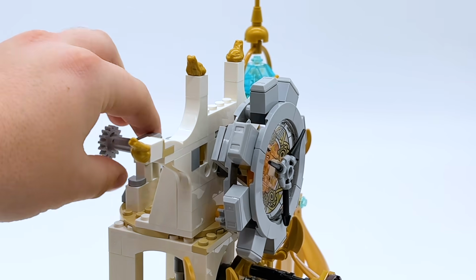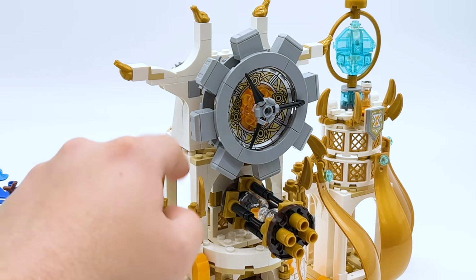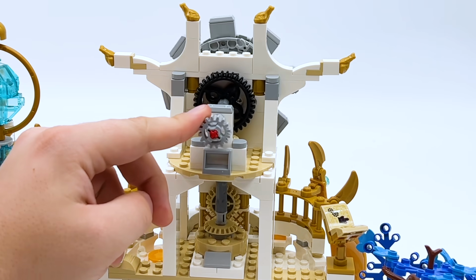If I turn this gear around the back, that'll rotate the clock gear, but also the hourglass cannon at the bottom. And that's awesome. It's like the clock's powering the hourglass to fire any enemies that are coming in. That is such a great feature. I really, really love that.